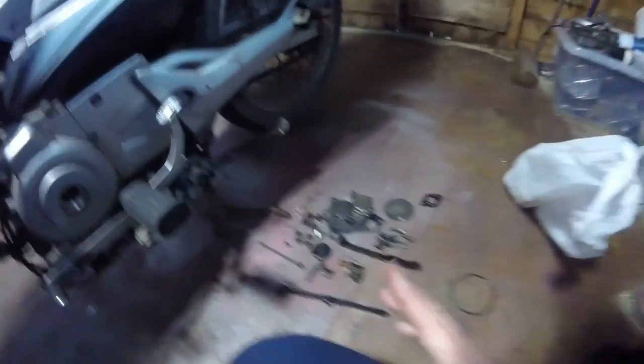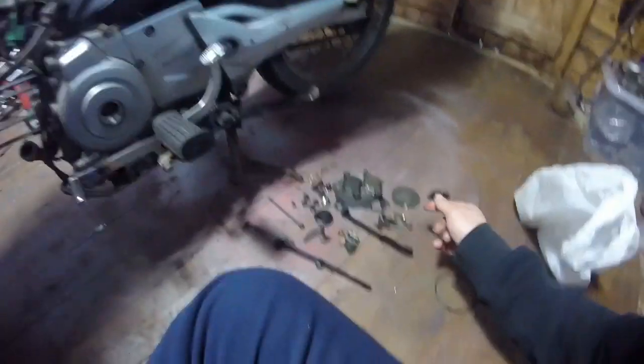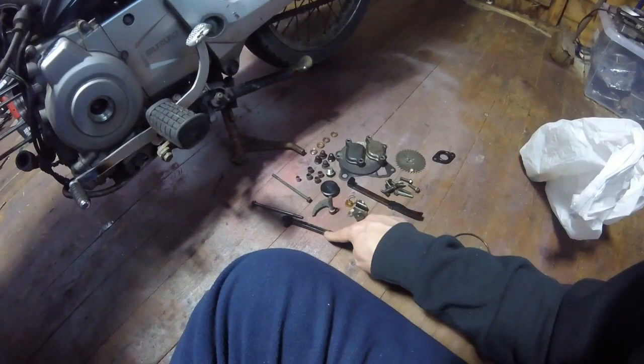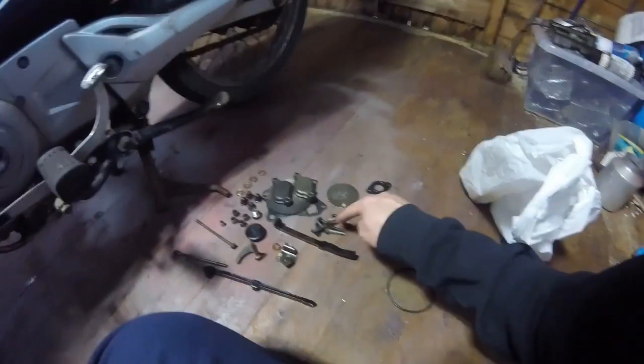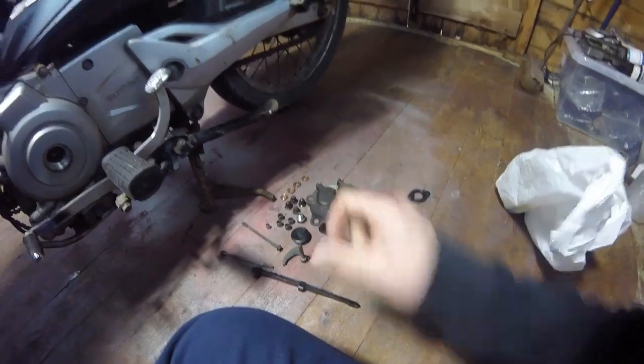I have got the proper service manual, so if I do get stuck or anything like that, I can always refer to that before I cock it up. That's the old gasket, one of the cam chain guides, the other cam chain guide, little selection of bolts, one of which is the bolt for the upper cam chain guide.